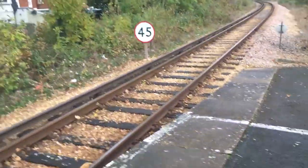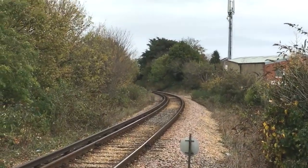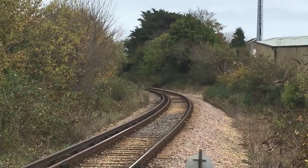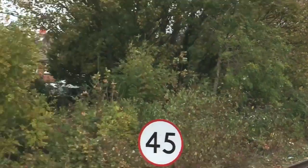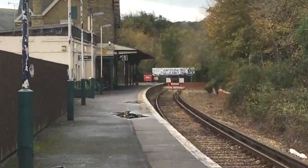So, got a 45 limit sign there, ballast, which is raised, and a big curve. So here's a shot down Shanklin Station.